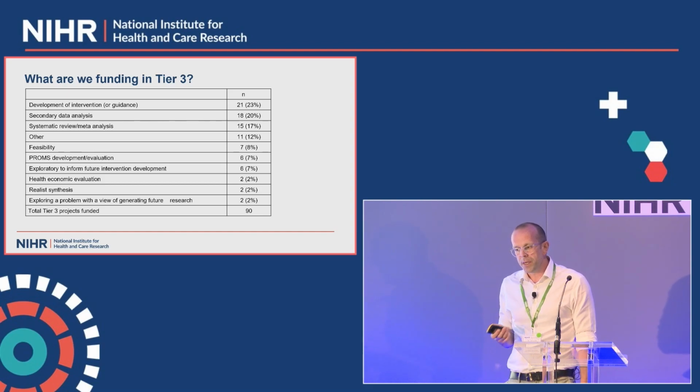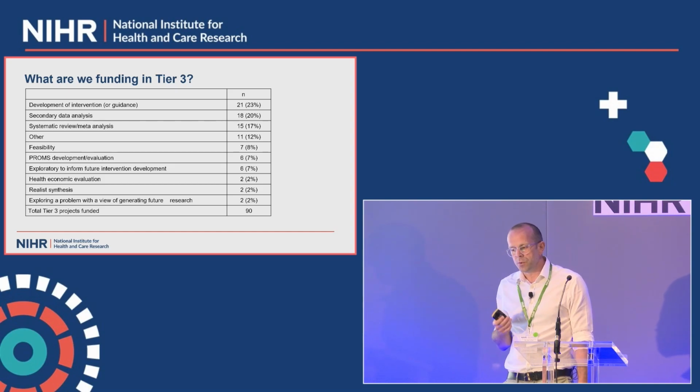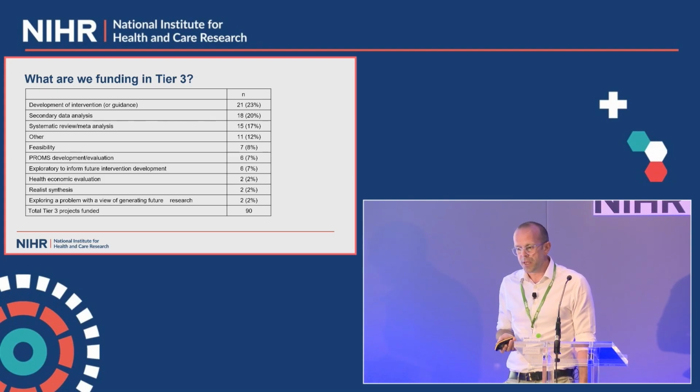So there's lots of work around developing interventions or guidance to then test potentially in future studies. We do some systematic reviews, meta-analyses, network meta-analyses that are funded at this level as well, and secondary data analysis. And again, I think there's an increasing drive to try and ensure that we do robust observational data analysis within both Tier 3 and also Tier 1 if you can demonstrate that it will change practice and has the potential to lead to real patient benefit. Some feasibility studies, some work developing interventions, health economic evaluations of otherwise funded trials, for example, and work to understand problems and where there are gaps within existing services can also be funded here within Tier 3.